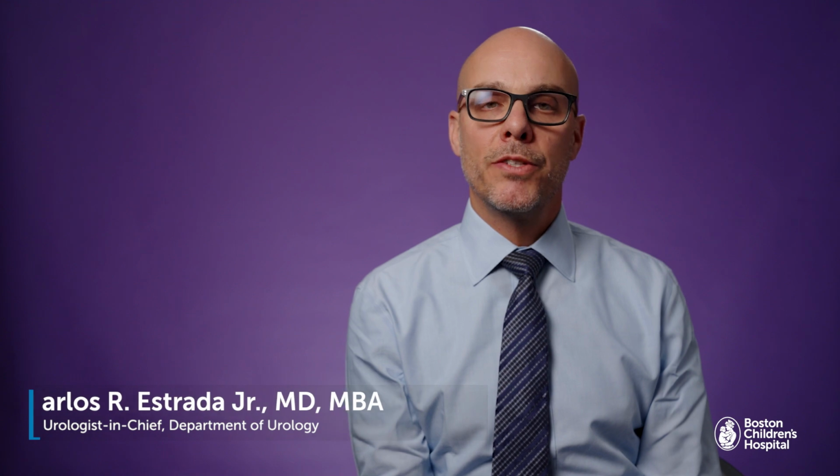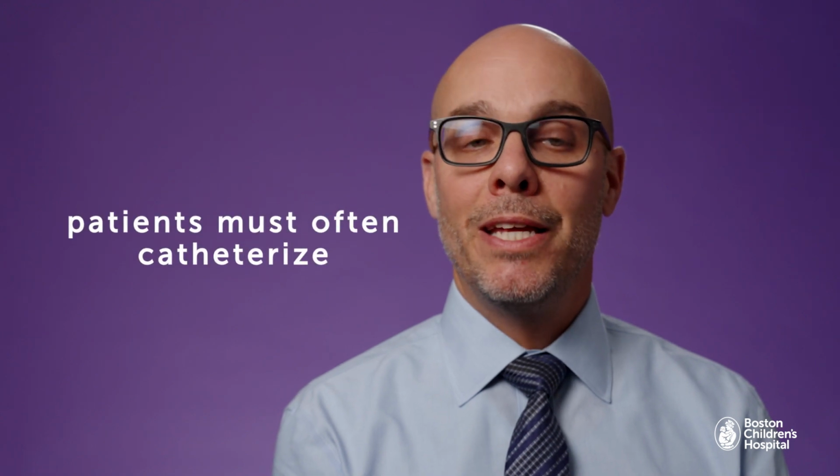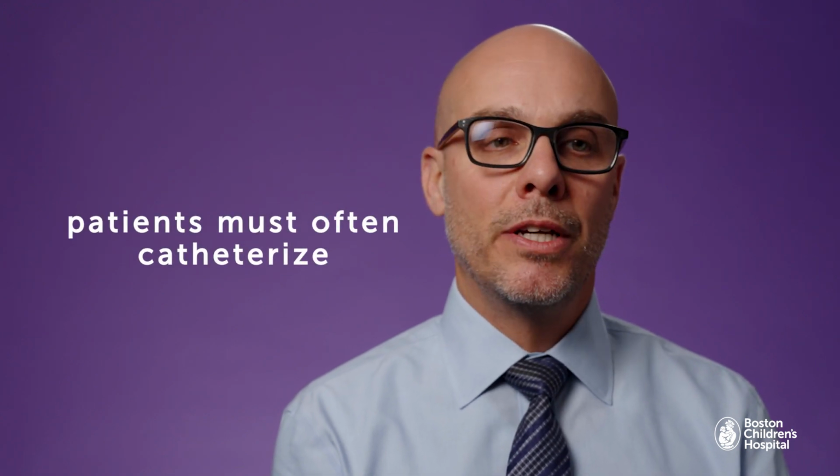Patients with spina bifida do sometimes need bladder surgeries, and it really depends on what the problem is that we're trying to solve. Some examples are, if a patient has difficulty emptying their bladder, they may need to catheterize their bladders several times per day to empty their bladders. If a patient has difficulty doing that through their urethra, then sometimes we can create a channel through which they can catheterize more easily. This is something that's called the Mitrofanoff procedure.